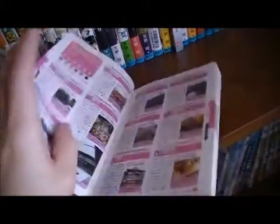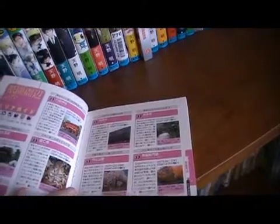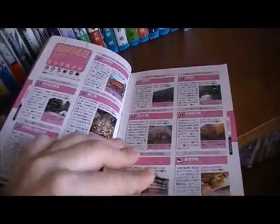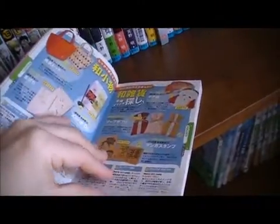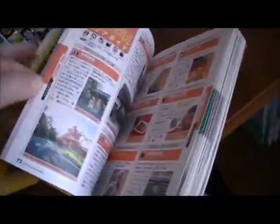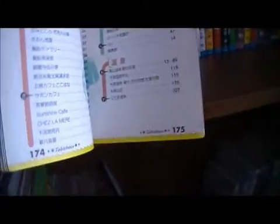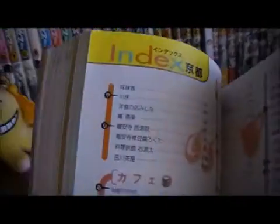And here's some foods. Oh, here. Some parks, temples. So that's just kind of what this book is, and it gives you a good map and everything, all up to date. See, that might be the ISBN. Yep, there's the ISBN number if you want to look it up. It has 175 pages, but the back is also an index. And then it has a map.